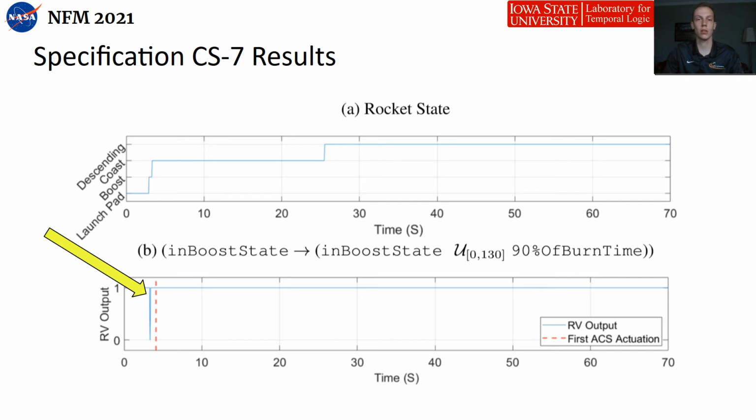Running our specification with R2U2, the boost state transitions to the coast state much faster than should ever happen, and than actually happened according to our video, so the false verdict is given, shown in the lower graph. Note that if the rocket experienced a motor performance anomaly instead of the ACS power flickering, this false verdict would still be useful, as any use of the ACS would be unhelpful in that situation.